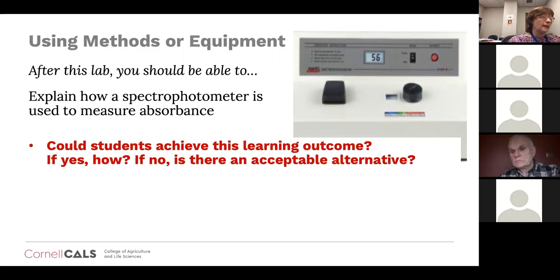Sure. And I had heard a colleague mention trying to do either some videos, and I like the idea of doing them live, but of having TAs or grad students do things incorrectly and see if students could identify what went wrong or predict what the results would be if something didn't happen in the right sequence or something. Other ideas?